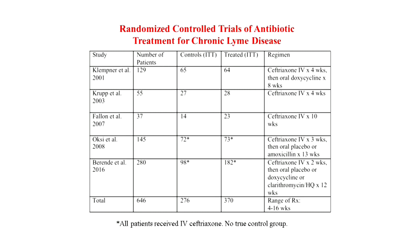And the other problem is that if you look at the two studies at Oxy and Berende, where the asterisks are, those treatment studies were not really true randomized controlled trials because all the patients got treated. They all got antibiotics as part of the study. So you can't really qualify this as a randomized controlled trial based on that fact.